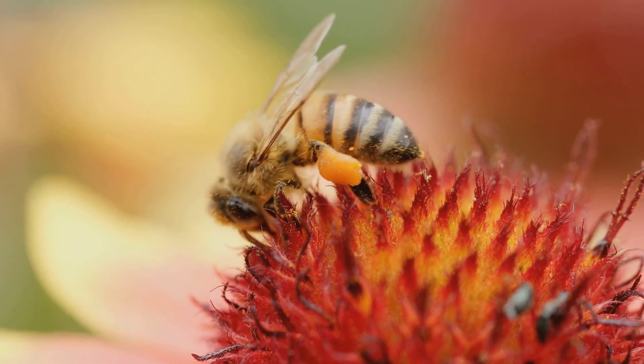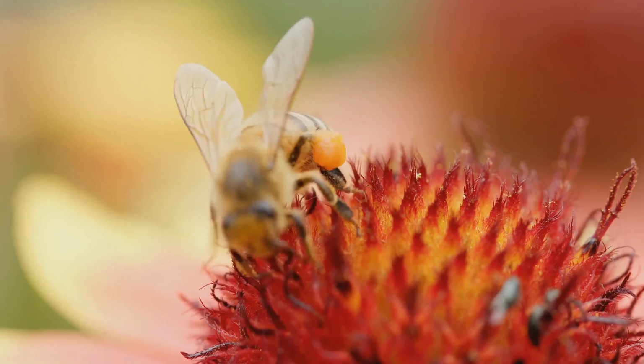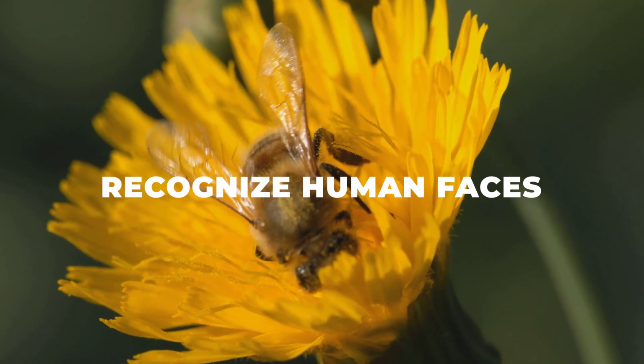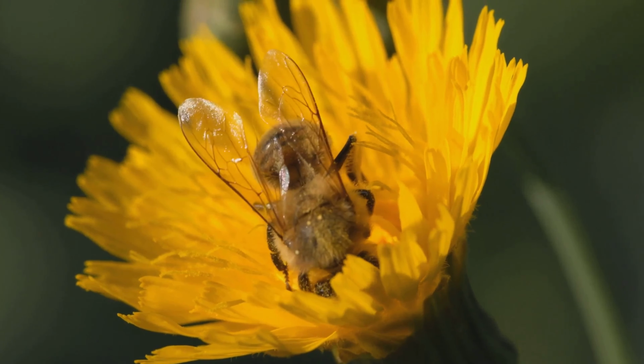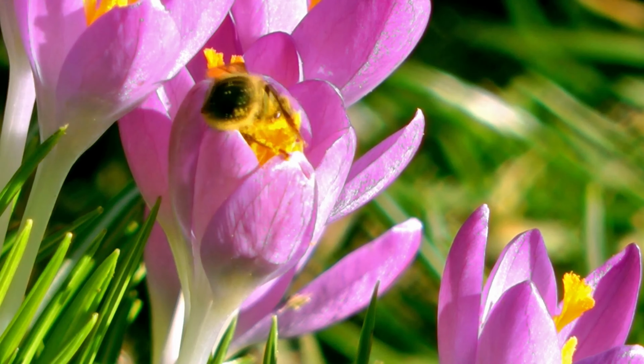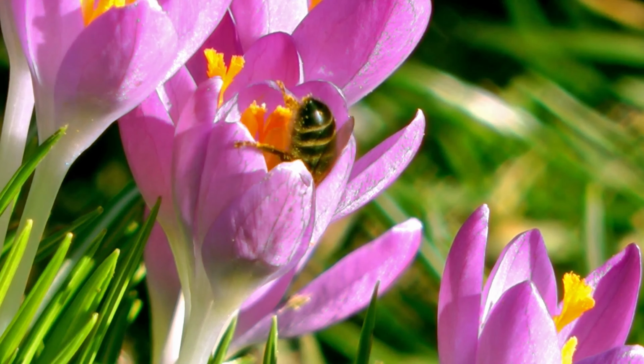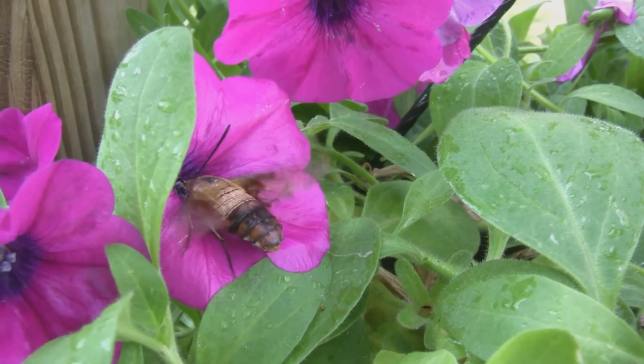Now let's talk about some unique abilities of our pollinator friends. Did you know that bees can recognize human faces? Yes, you heard it right. It's a skill they've developed to remember where the best flowers are. They can also understand the concept of zero, making them one of the few creatures outside of humans to possess this ability. And it's not just bees that are extraordinary.